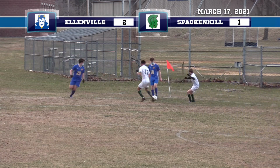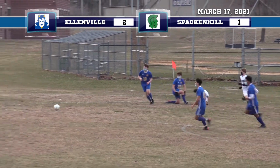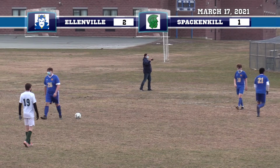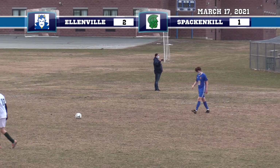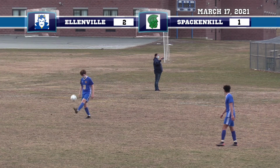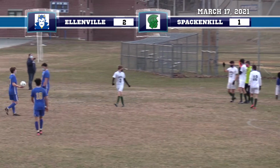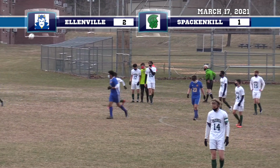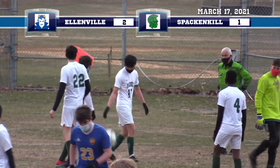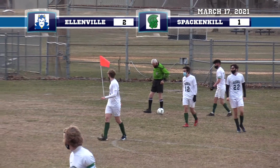And Ellenville does a little short corner routine. Baxter can't quite find the 23. And Spackenkill clears it. And the man is down, the 17. He's back up on his feet. 17, Brandon Chan. Scorer in the first half. But he did go down. And so it's going to be free kick, I believe, to Spackenkill as they now need to launch just about everybody up the field.